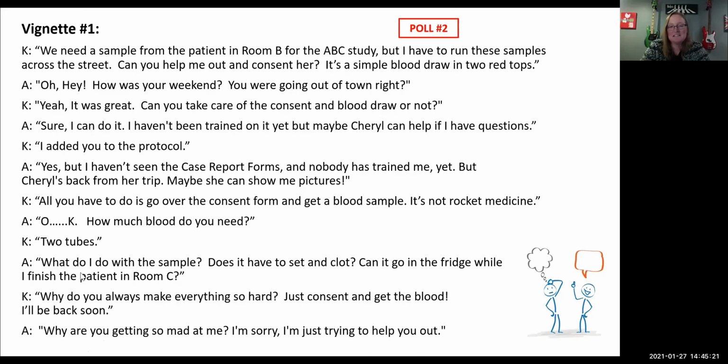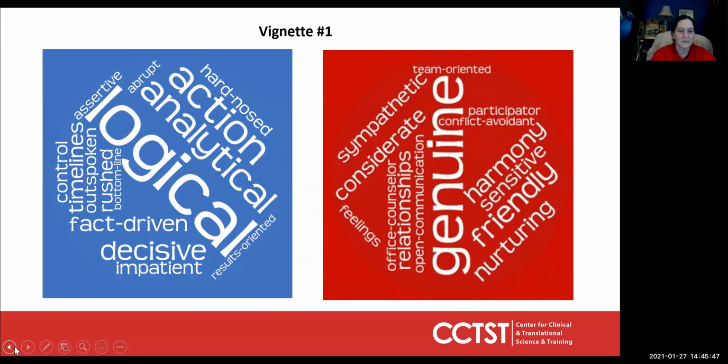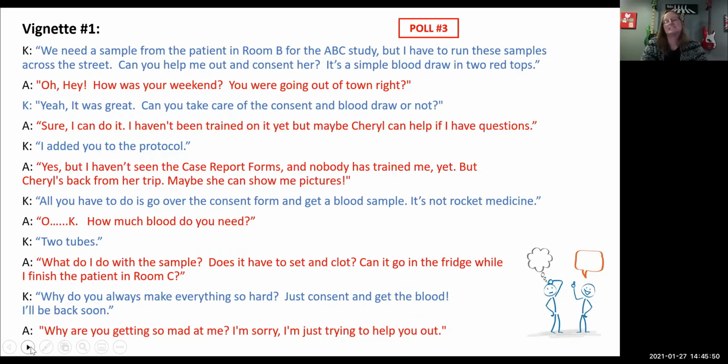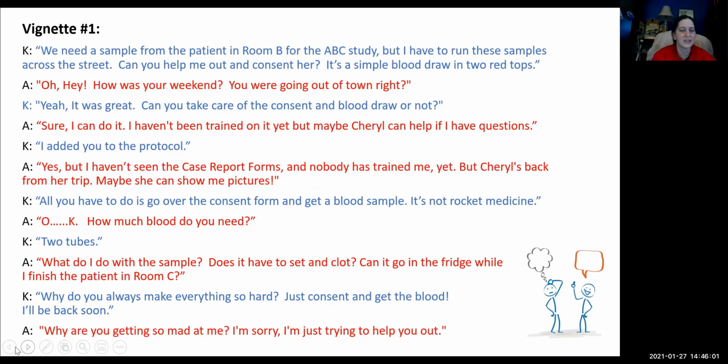So next slide, please. All right. So go ahead. Sorry, I was just going to say, as you can see, K tended to be more blue and A tended to show more red communication characteristics. Sorry, I'm trying to read the chat and talk at the same time and I can't do that. Next slide, please. So this is just a quick overview again of the general characteristics of people with red and blue communication styles. The next thing we'd like to ask is, next slide, please.